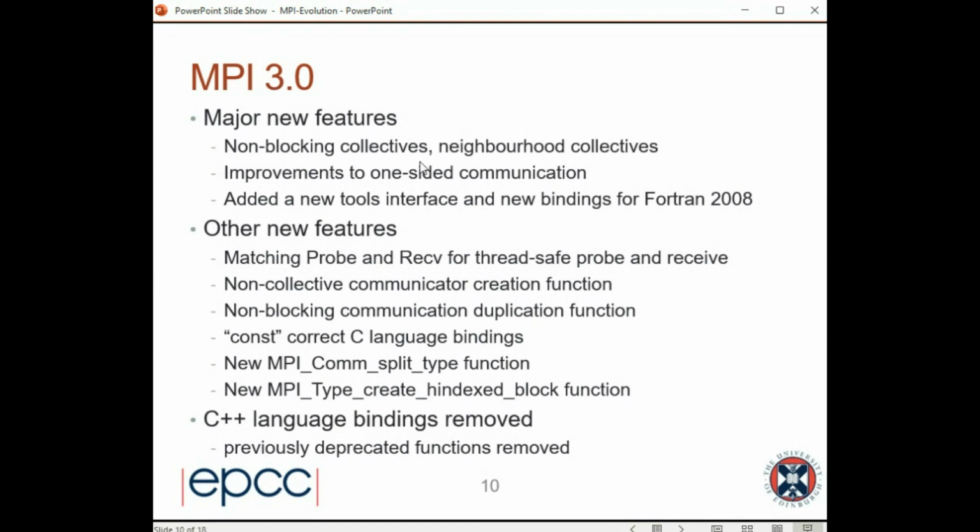They introduced non-blocking collectives like allreduce, which were previously only blocking, and also these neighbourhood collectives. They improved the one-sided communications, and they added a new tools interface and new Fortran bindings for 2004 and 2008. The new Fortran bindings are very nice. They basically just replicate the C interface in Fortran. When MPI was defined back in the early 90s, Fortran was pretty primitive, didn't have derived types. It's still Fortran 77 really. But when Fortran 90 and more modern versions of Fortran came in, you have a very nice interface. Not many people use it, I have to say. I don't see many Fortran programmers using it, and maybe it's historical.